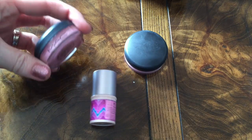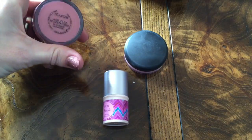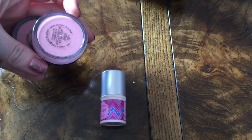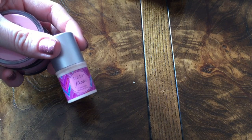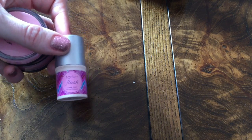I have two of these MAC casual colors. This one's in Relaxation and this one is in Lazy Sunday. I'm going to keep both of these, and I'm also keeping this Tarte little mini flush cheek stain. I really haven't had a chance to play with this too much, so I'm going to keep that for now.